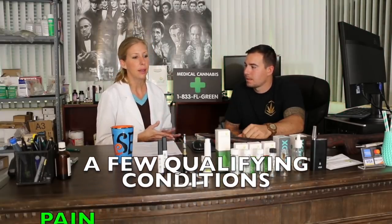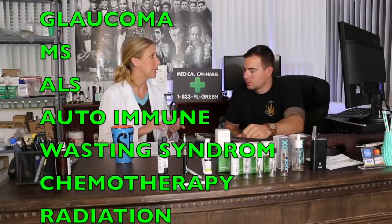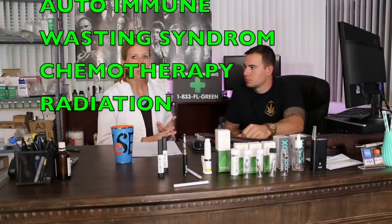Right. So there's a list of qualifying conditions with the state. Yep. They range from chronic non-malignant pain, post-traumatic stress disorder, epilepsy, a lot of autoimmune disorders, cancer. Chronic non-malignant pain is probably the biggest one. That means pain not caused from a cancerous source. Right, back pain, neck pain, nerve pain, something like that.